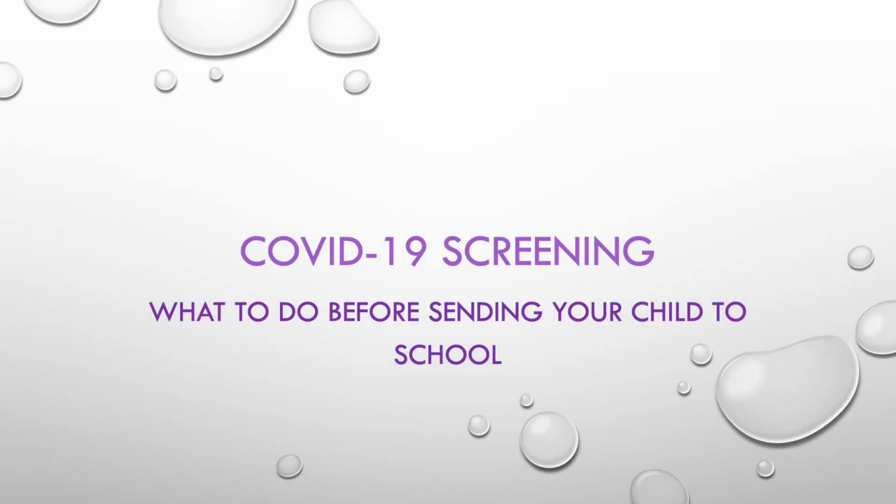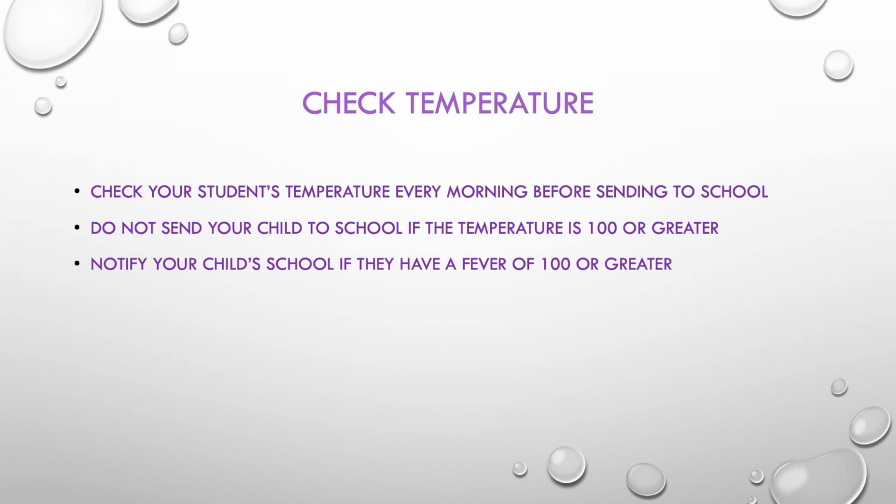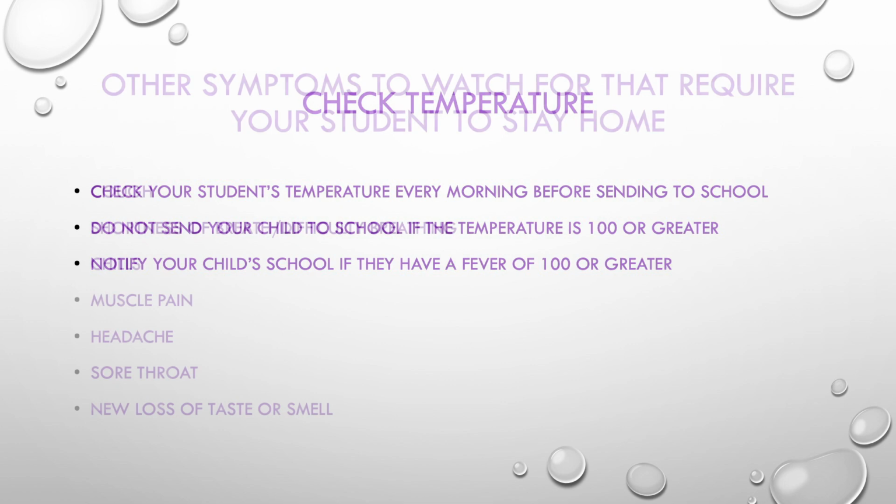COVID-19 screening: what to do before sending your child to school. Check their temperature. Check your student's temperature every morning before sending them to school. Do not send your child to school if the temperature is 100 or greater. Notify your child's school if they have a fever of 100 or greater.